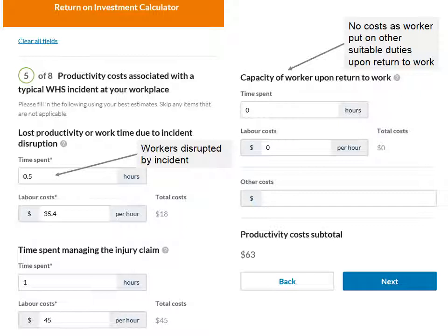And so there were no other costs as the worker was put on suitable duties upon return to work, and the return to work process was quite efficient.